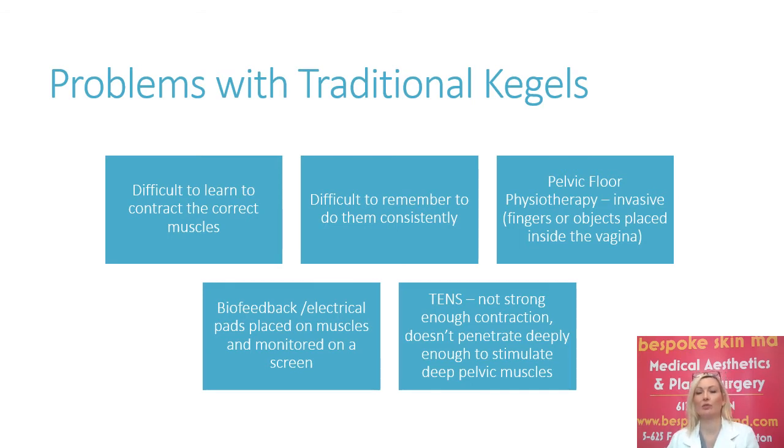Sometimes they use TENS, which is transcutaneous electrical nerve stimulation, but often it's very superficial. It doesn't penetrate necessarily deeply enough to get into those deep pelvic floor muscles. So pelvic floor physiotherapy can be very effective for some women, but some women are very resistant to that kind of treatment and having someone right up in their business and maybe putting their fingers in there. So definitely, not for every woman.